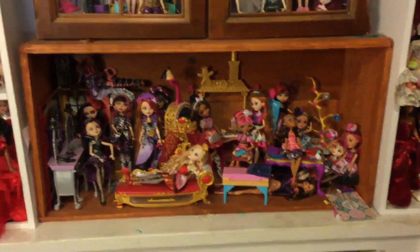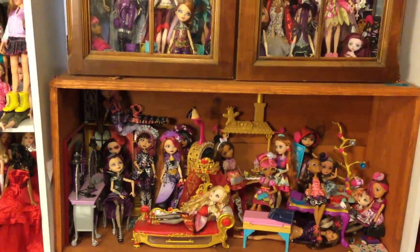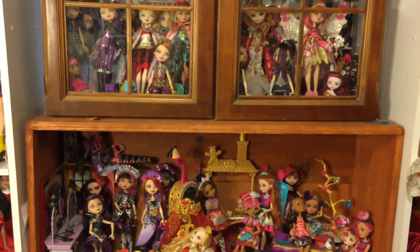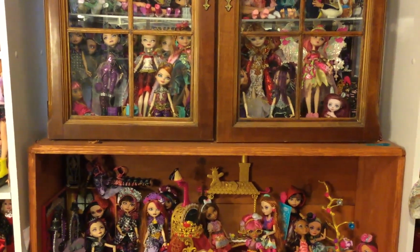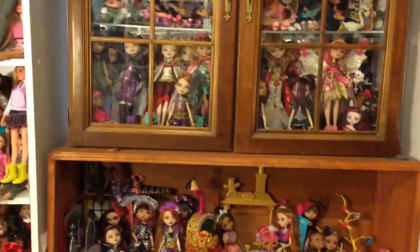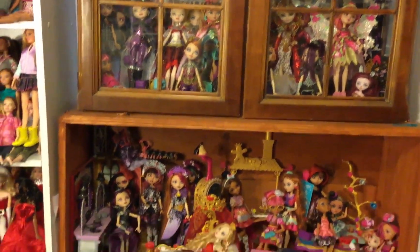It's definitely not as big as my Monster High collection, mainly because they're getting harder to find, and they didn't make as many, period. But yeah, I'm going to move on and show you guys my Disney shelf, and then I'll show you my miscellaneous stuff, and then I'll move on to the actual physical doll-related stuff, like where I store the clothes and all that.